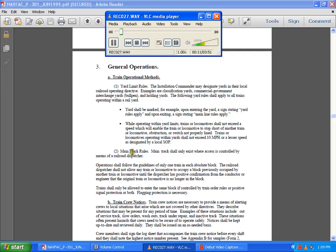General operations, train operation methods, yard limit rules. The installation commander designates yards in the local railroad operating directive. Examples are classification yards, commercial and government interchange yards, bullpens, and holding yards. The following rules apply to trains operating within the rail yard. Upon entering a yard, the crew shall sign in and state that yard rules apply. Upon exiting, sign out and state that main line rules apply.